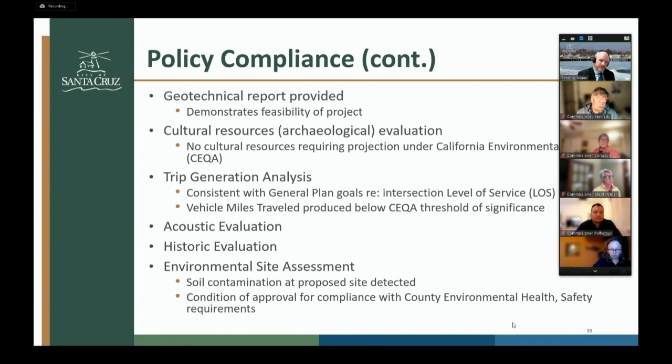Additionally, a noise impact study or acoustic analysis was prepared by consultant Salter Incorporated and evaluated the project's potential for generation of unwanted sound and the likelihood for compliance of the project with standards of the city's general plan and municipal code. And conditions of approval have been incorporated in the project for compliance with noise study standards.